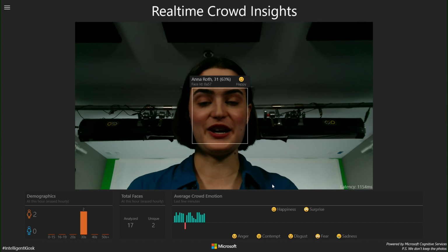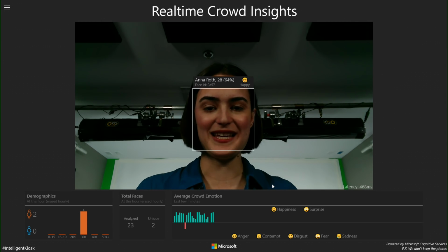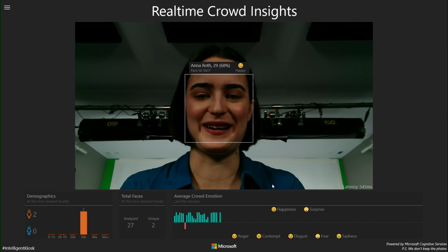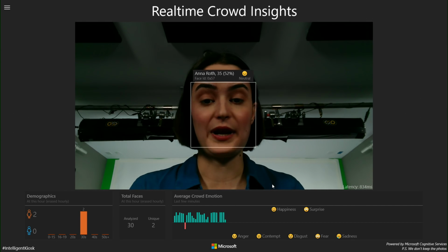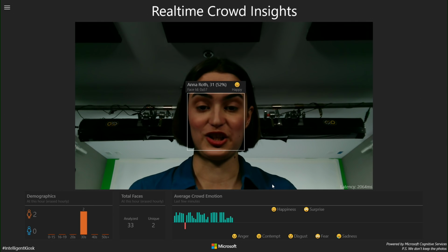So here you can see our Face API. So you can see it's making an inference there about my expression. So when I smile, it says happy. And also, I guess, about my age. It's a little bit higher, but I think that's the stage lighting here. Oh, there we go. That's better. And because I previously actually trained this to recognize me, when it sees my face, it knows that it's Anna Roth, and that was using just one picture.